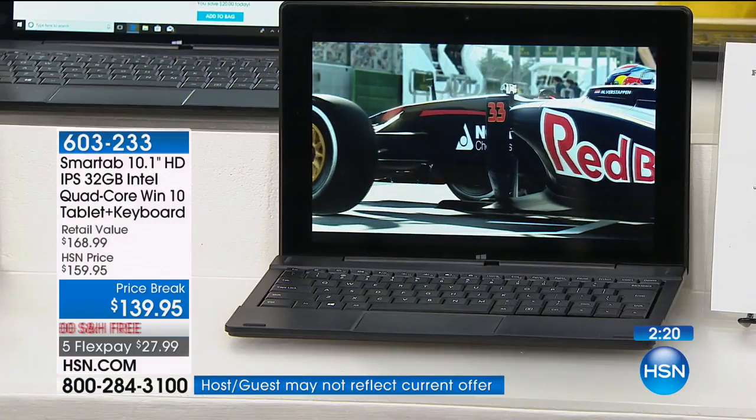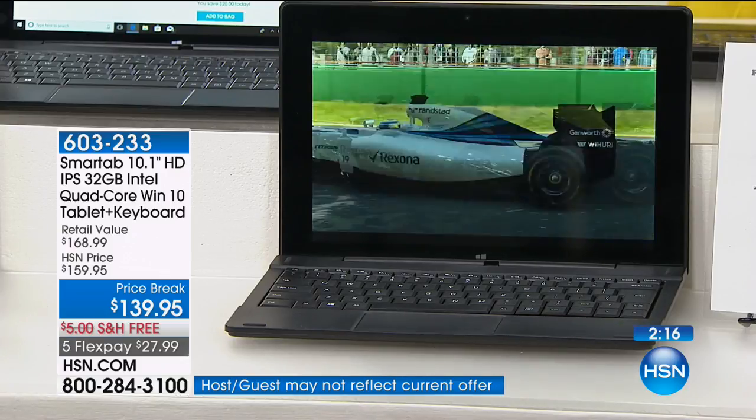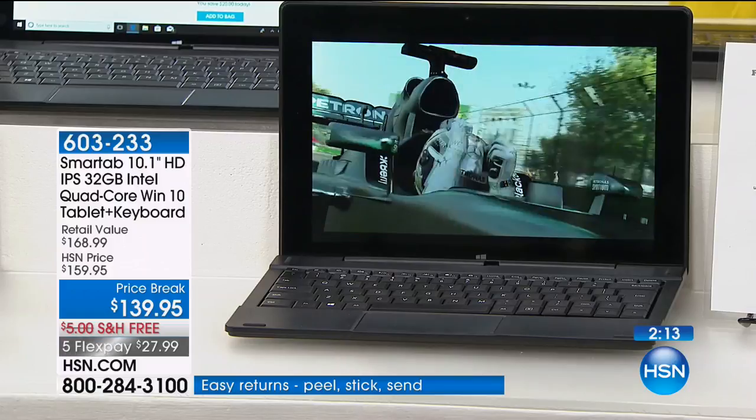You get to try it in your home for $27.99, with free shipping and handling, with a 30-day money-back guarantee. Play with it. Love it. If you don't, send it back for a full refund.